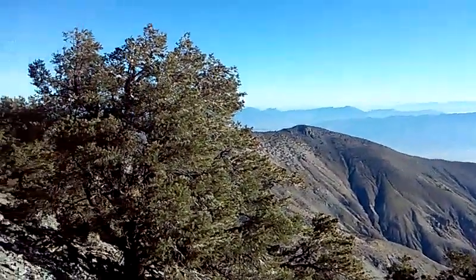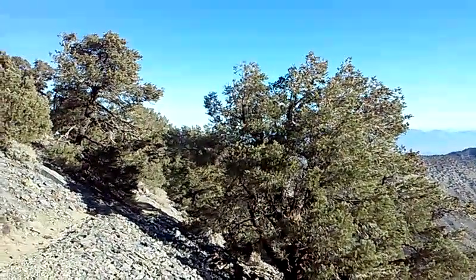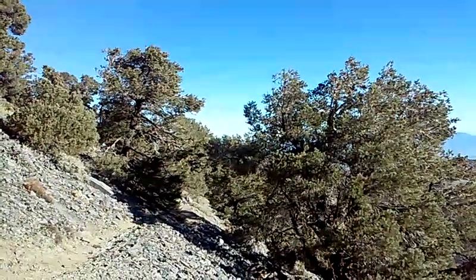Anyway, thought I'd show you the pinyon pine. And I'm going to eat some more pine nuts and continue on up to the top of Telescope Peak. It's 14 miles round trip, so I better get going.